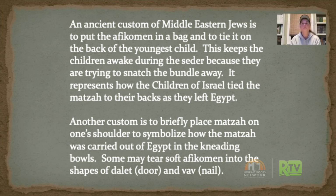And of course, putting it in a bundle on this kid's back. Remember, this is what the Torah says, how they wrapped up their kneading bowls, the dough in their kneading bowls, and they carried it out. And so that's what it represents. And that's a good teaching opportunity when if you're using a backpack or whatever it is that you're using, you can always tell the kids, this is what it was like when they left Egypt. They had to put their kneading bowls on their backs to take their unleavened bread with them.